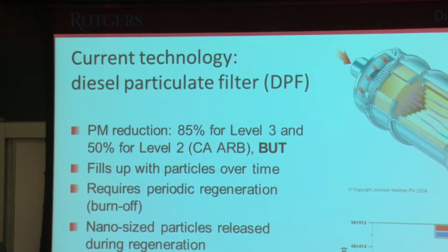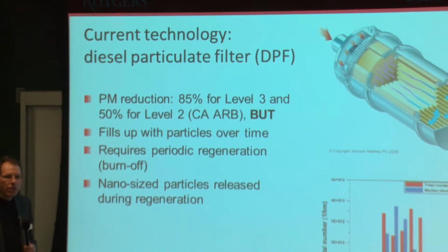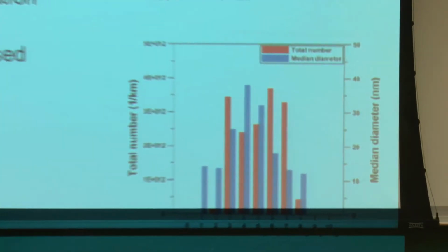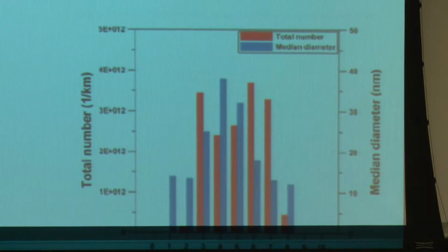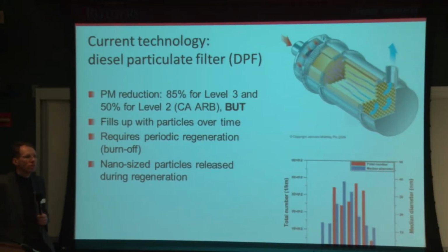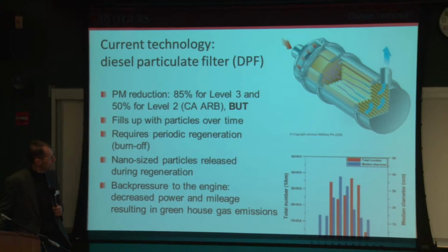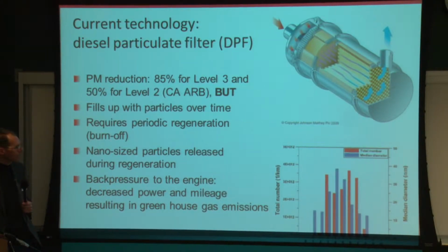As they get burned off, additional particles are generated, like in one of those studies you can see in the right bottom corner. And those particles are in the nanosize range. That is very small particles, smaller than 100 nanometers in size. And approximately 1 trillion of them are produced per kilometer driven. Plus, in addition to that, all these accumulated particles are creating back pressure to the engine, which reduces mileage and leads to increased emissions of greenhouse gases.